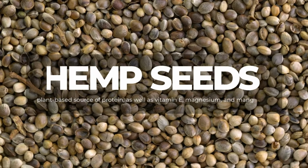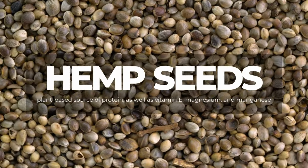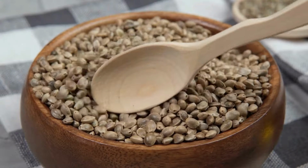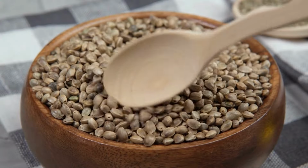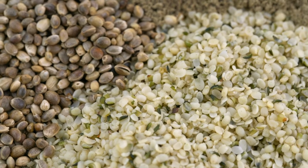Hemp seeds are a great plant-based source of protein, as well as vitamin E, magnesium, and manganese. Some studies have found, however, that hemp's protein is low in the amino acid lysine, which you can make up by eating lentils, pistachios, or pumpkin seeds.